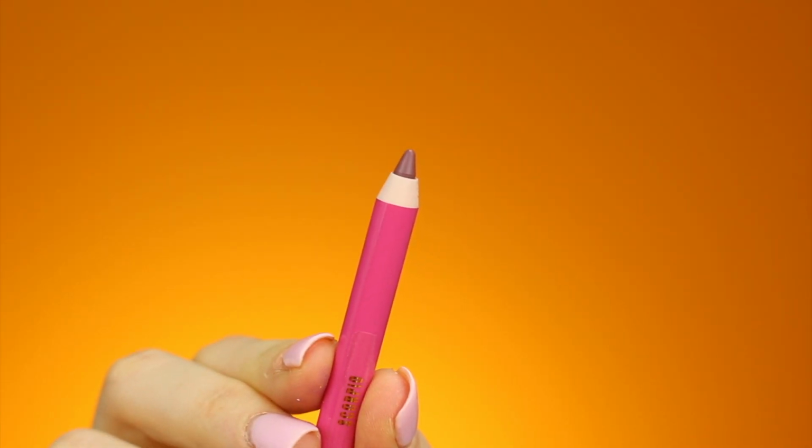So the last lip product I believe in here is this lip liner, and this is in the shade Scorpio. I love the packaging of these lip liners, and they are really creamy. This one is definitely a more wearable color. It's like a dusty mauve purple shade.